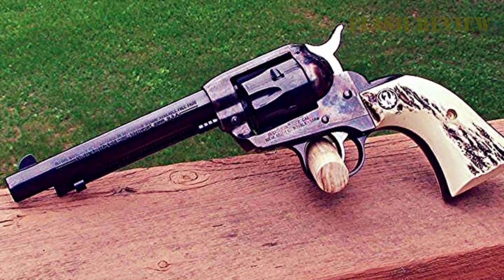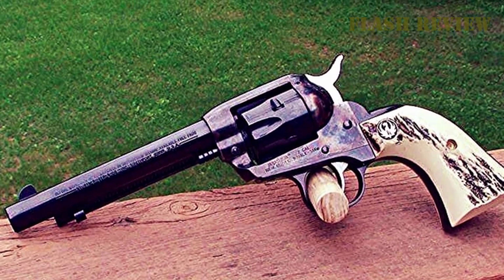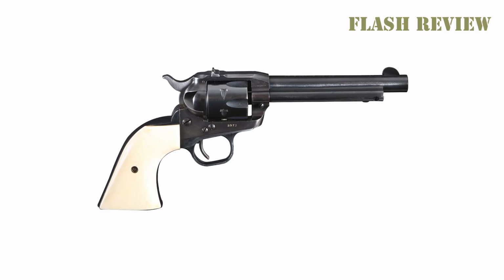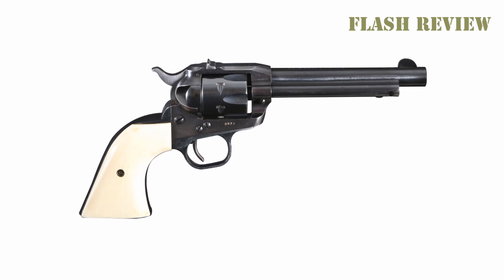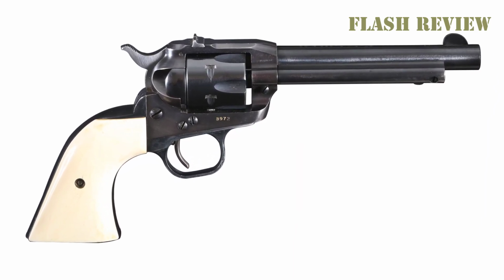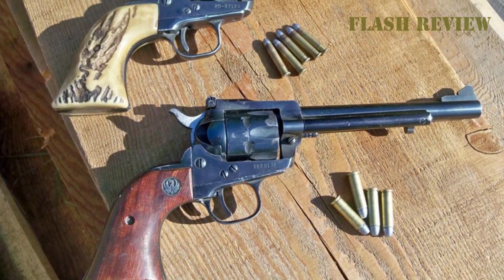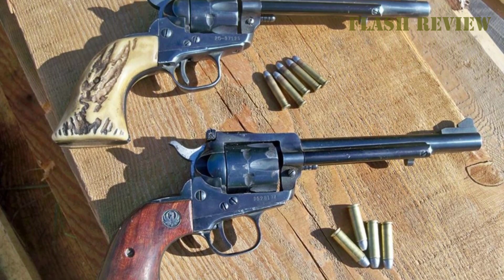If you need something that won't jam, even with cheap target or soft point ammo, this is a great option. It doesn't suffer from feeding issues, like you get with .22 Long Rifle semi-autos feeding cheap rounds. And if you get a light primer strike or a misfire, you can simply recock the hammer and move to another chamber with a fresh round.